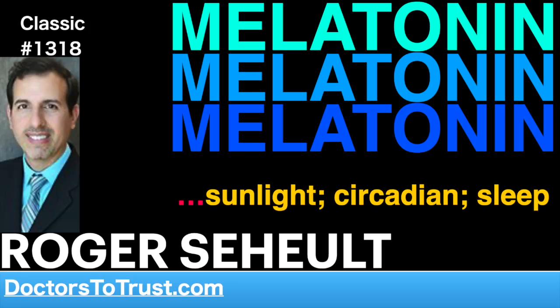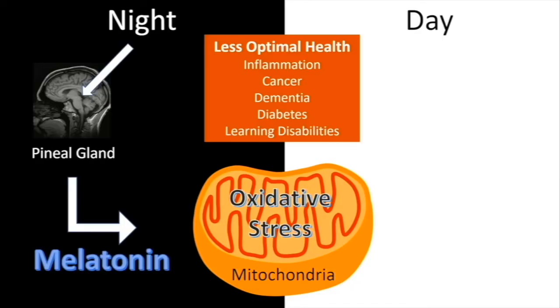A byproduct of the mitochondria doing its work as the engine of the cell is oxidative stress. Too much oxidative stress leads to less optimal health, inflammation, cancer, dementia, diabetes, learning disabilities.